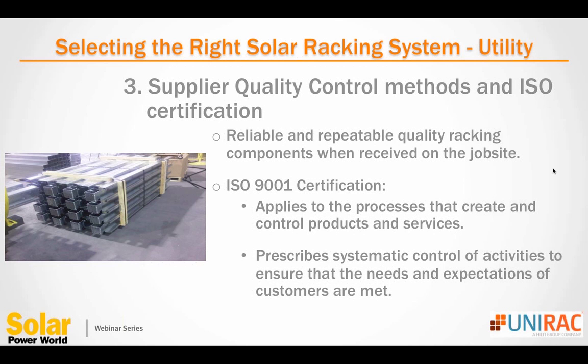Next thing we do is on reliable and repeatable quality racking components. One of the things that really can be a showstopper on a project, especially an overseas project, is that they have longer shipping lead times. So even if a smaller component's missing on these jobs, it can be an absolute showstopper, especially if it's a country that uses metric and you're shipping standard hardware to be used.